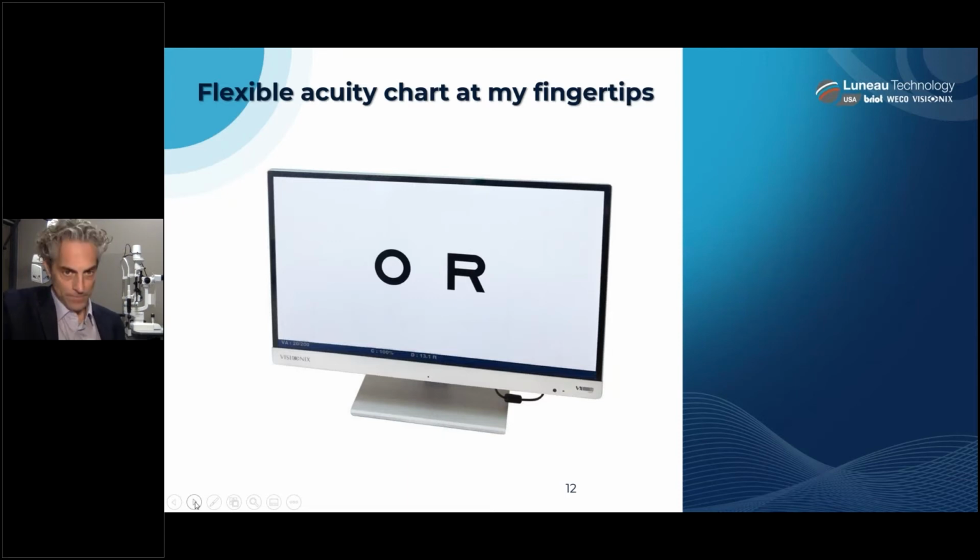Very, very easy. The chart that we use is a very flexible visual acuity chart. And what do I mean by flexible? Just like any other digital chart, it's probably not all that different. But again, it's linked up to the tablet. So I'm changing the chart from the same tablet that I'm doing my refraction from. So I'm able to do both at once. It's not 2 different controls or 2 different places.